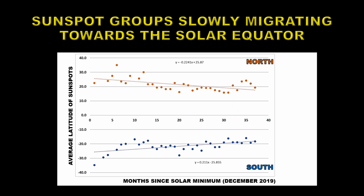So here is that variation for solar cycle 25. Again, this is something that I've done and you won't see anywhere else. In the top we have the northern hemisphere, and you can see that it started off around about the mid-20s and has declined over the first 3 years of the cycle to something just under 20. In the south, pretty much the same picture, but starting at -20 rather than +20. You can see the rate between these two is very similar.